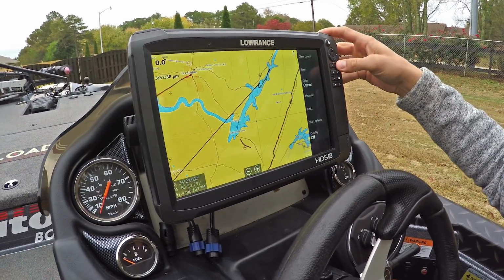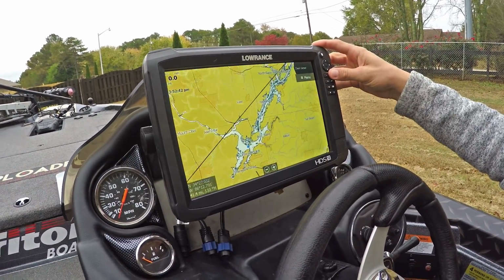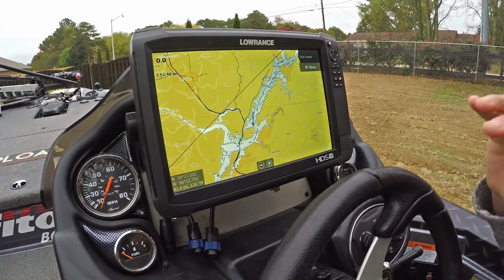So we got Lake Guntersville right here. The Sea Map chip is right in here. I've already done a little bit of adjustments, but I want to tweak some of the stuff that I've done, and I want to show you how I'm going to approach it.